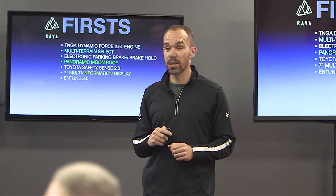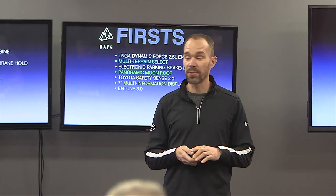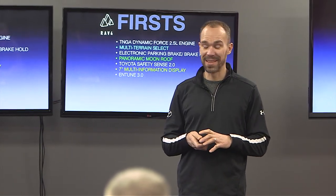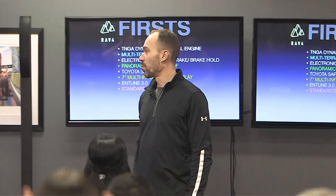7-inch MID in the instrument cluster will be a new feature for RAV, as well as Entune 3.0 is now offered on RAV. All right, everybody's excited about that. It's overwhelming. Well, there are some great features of Entune 3.0. We'll talk more about that later.